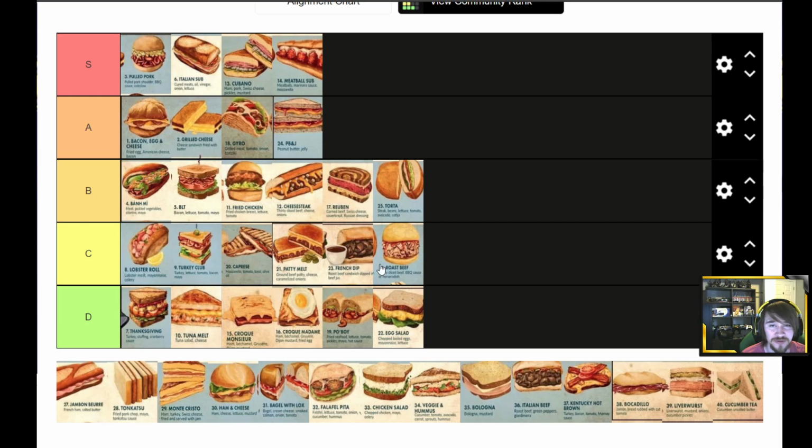Again, not my sandwich. Same with the French dip. I don't like Arby's. This is why. These are two of their prime staple sandwiches. Not a big fan of roast beef, and these sandwiches are boring. There's no cheese. It's just meat. It's just a meat mountain, and I'm not into that.